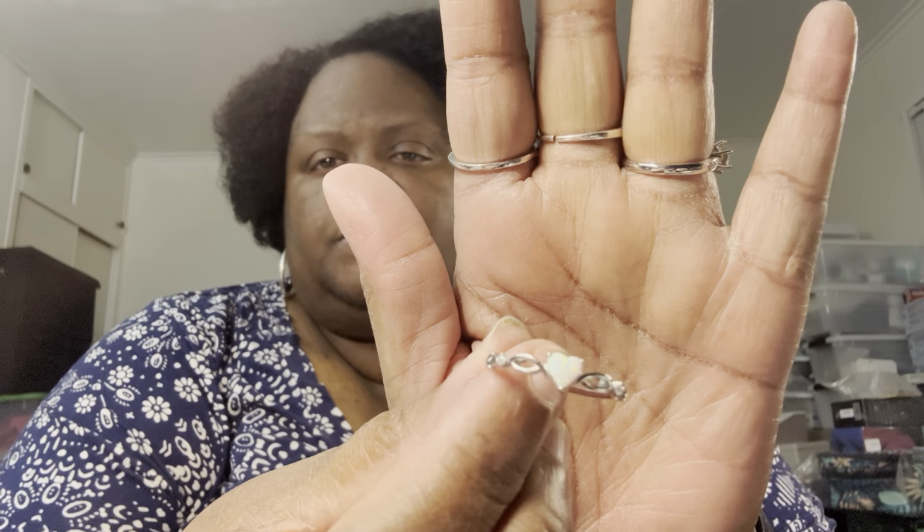All right. And this is a little heart ring that I got. As you can see that. I like that. That's pretty. And this, like I said, it was $6.74. Let's see. And this is a size 10.